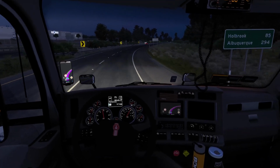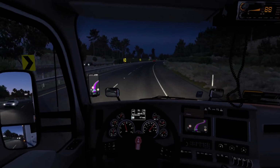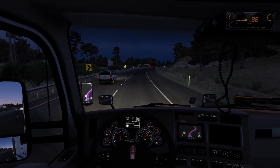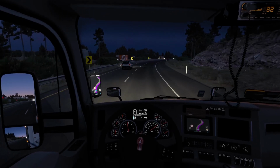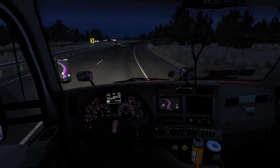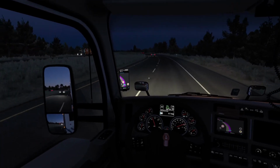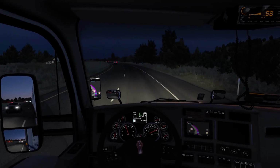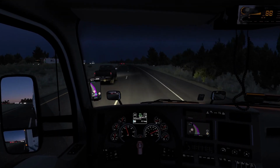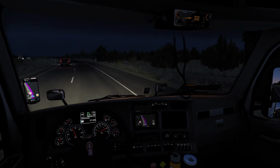Flagstaff. I think we're gonna head through Holbrook to Show Low. It goes Holbrook, Flagstaff, Holbrook, Show Low. So this should be cool, downhill by a bunch. Let's truck through the night.